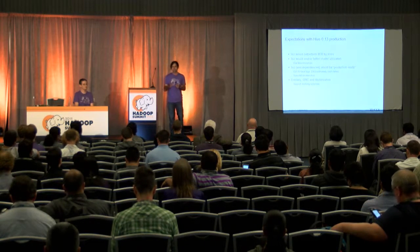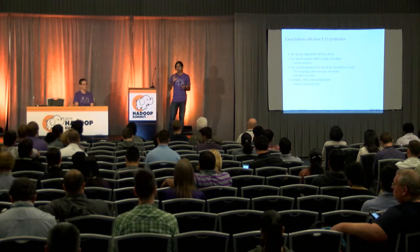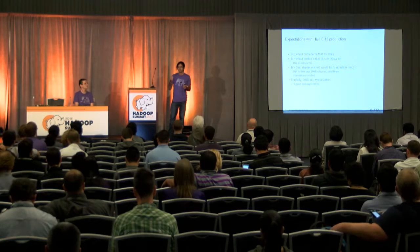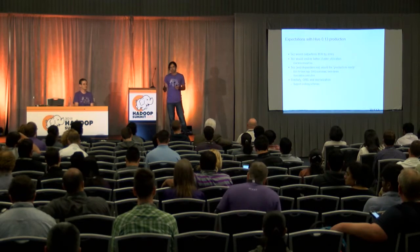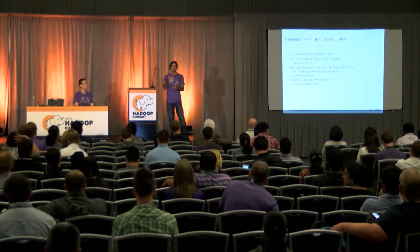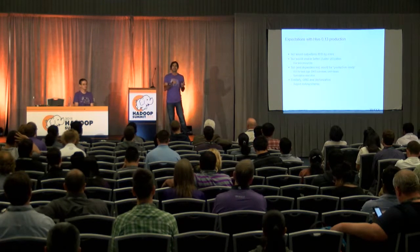So going to production, what do we expect? We expected that Tez would continue to beat MapReduce by miles, or for the same level of performance, we expected better cluster utilization because Tez would require less resources to deliver that performance.